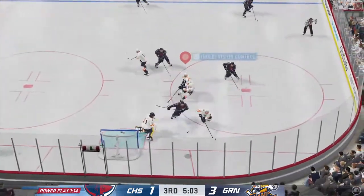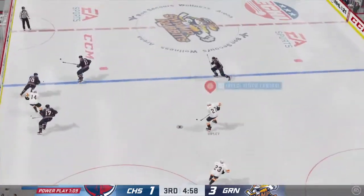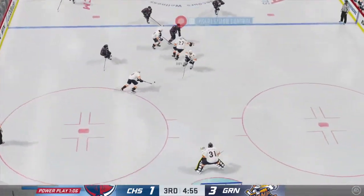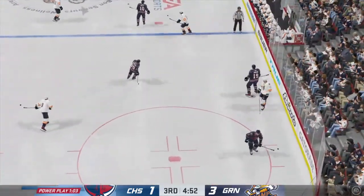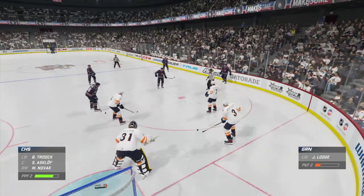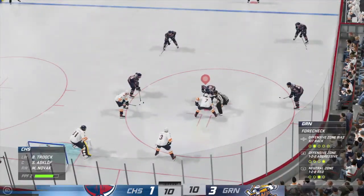Swoops in off the wing to grab the puck after the centerman tied him up. Couldn't connect on that pass. He grabs the puck here at the point. And a penalty coming up as the official blows the play dead. Howe's been nabbed for tripping.